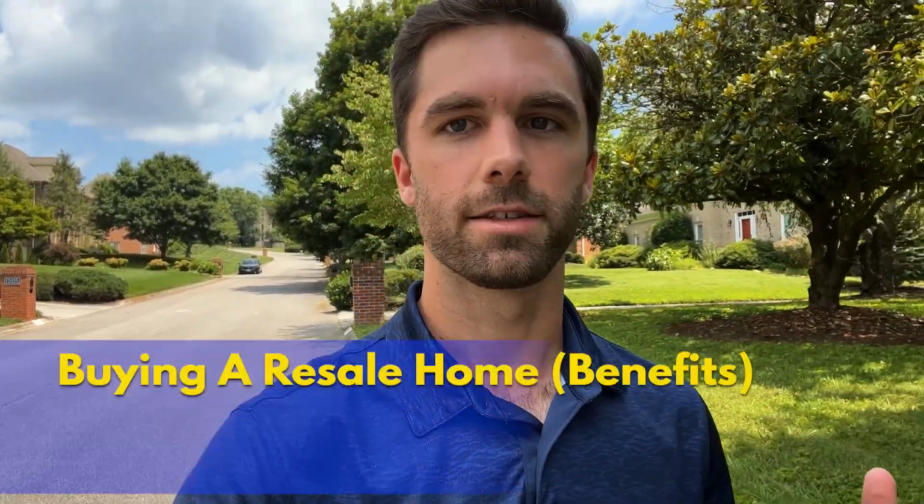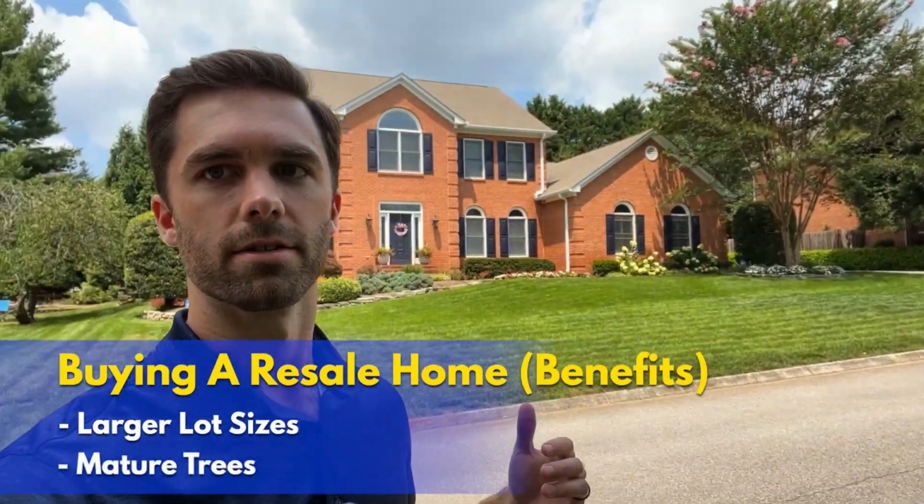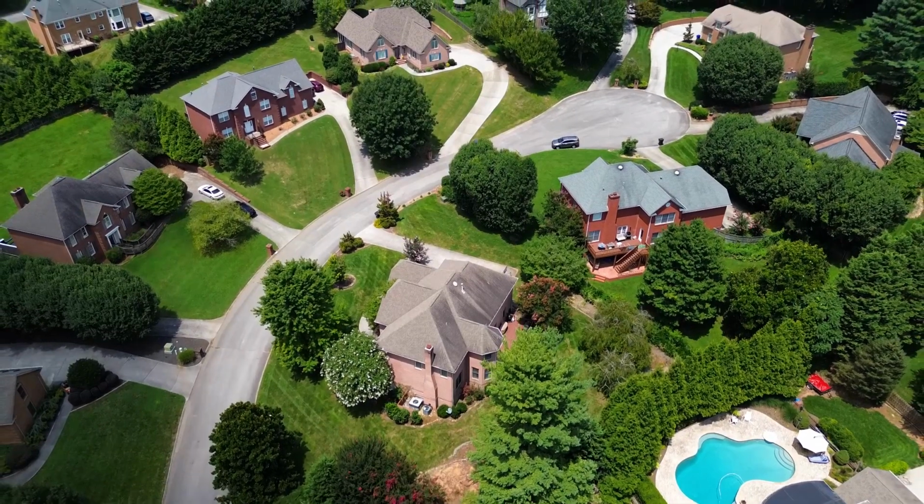Actually, even a little bit more than that. It was mostly built out in the 90s. So what you get in these older neighborhoods that are more established, you get these larger lot sizes and you get these nice mature trees. So you can see how much bigger these lots are than what they are in a lot of the newer neighborhoods. You get the mature trees as well.